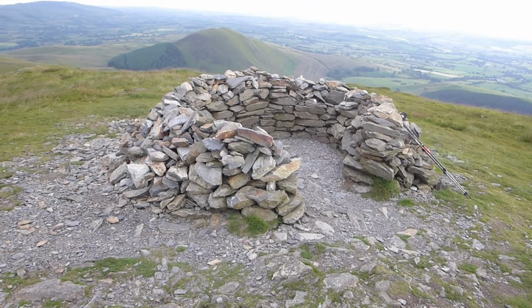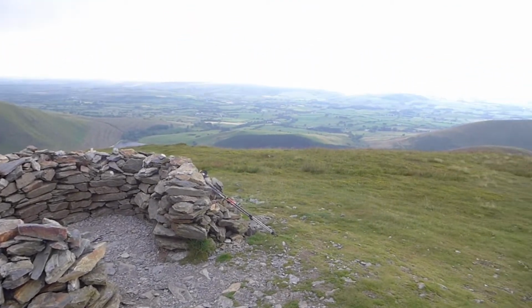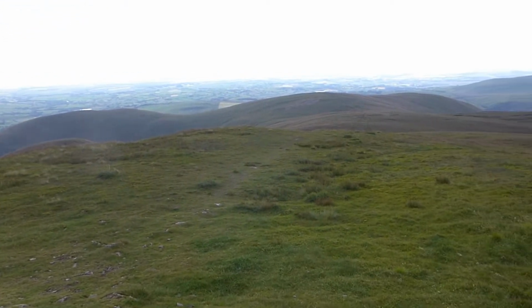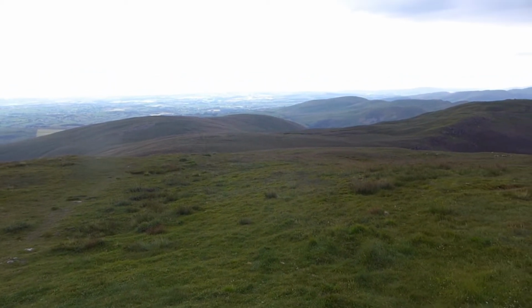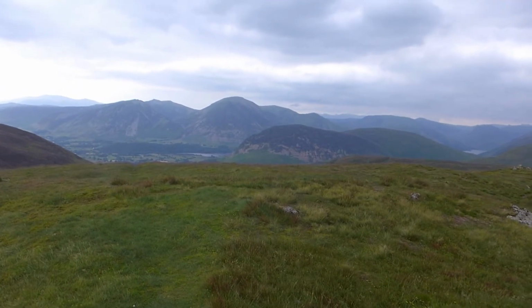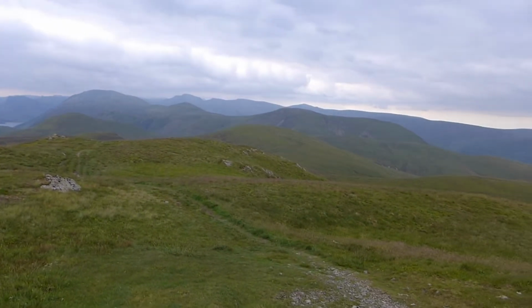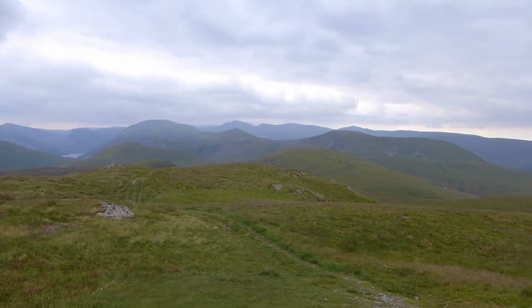Okay, we're on Blake Fell now, and it's pretty windy up here. Even had to put the old beanie on. It's nearly July. That's where I've just come from. Glimpses of Crummock Water just down there and Grassmoor. I'm off to Gabriel Fell over that way now. Quite a few high fells in the distance there.